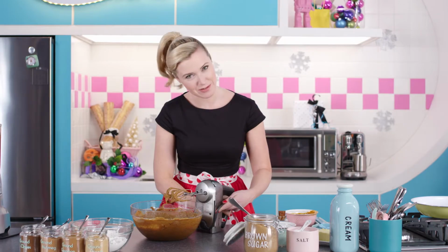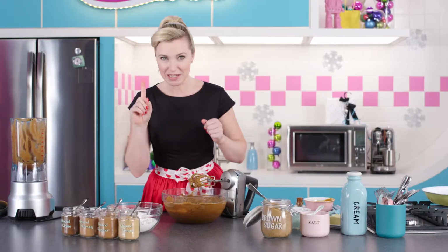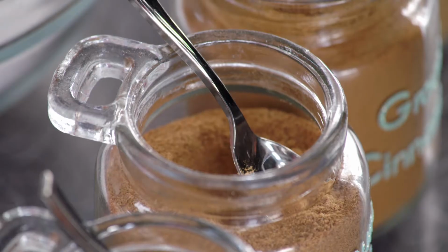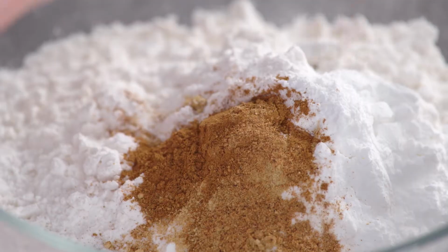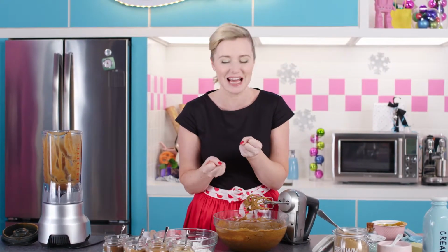Well, this is a soup, and I need a pudding, so it's time for some dry ingredients. Flour, baking powder, baking soda, and salt. But here's the magic. I'm doubling up on the ginger, warm cinnamon, really earthy nutmeg, and then those Christmassy cloves. And these spices just go so nicely with that brown sugar and the earthy molasses.